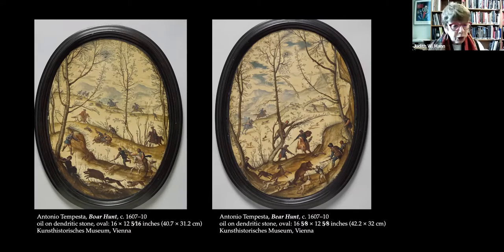being determined by the stone, and he will add as necessary if there isn't, as in the case of these two hunting scenes, when he needed more trees or more sort of dendritic forms, he added them as necessary to make these marvelous panels, which are in the Kunsthistorischen Museum.